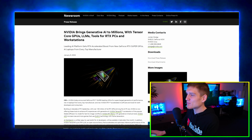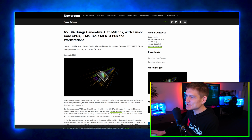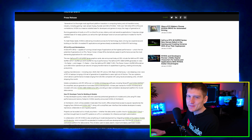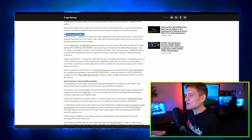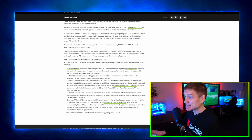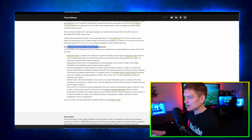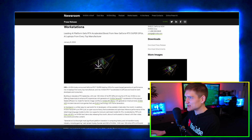This right here, NVIDIA brings generative AI to millions with Tensor Core GPUs, LLMs, tools for RTX PCs, and workstations. This is related to that other article that I just barely showed. Your best bet is to just download it and tinker around with it, but it's RTX AI PCs and workstations. There are new PC developer tools for building AI models. It's RTX accelerated generative AI powers and new PC experiences. It has NVIDIA RTX Remix, NVIDIA ACE, TensorRT acceleration, NVIDIA DLSS 3, Chat with RTX, and all of this super duper cool, amazing, epic, wonderful stuff.